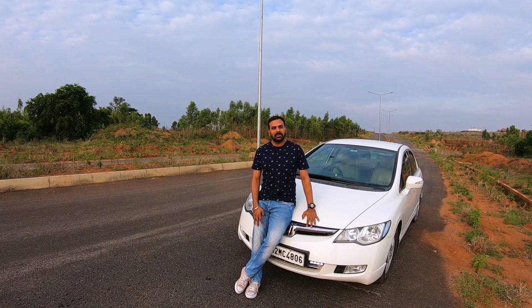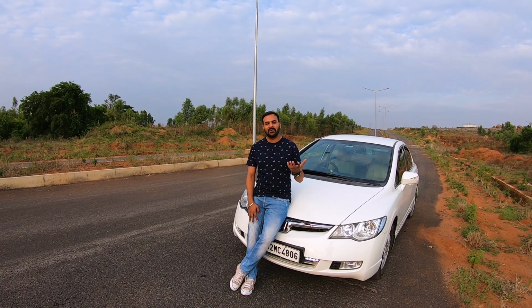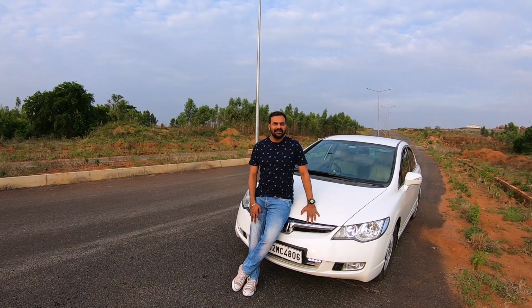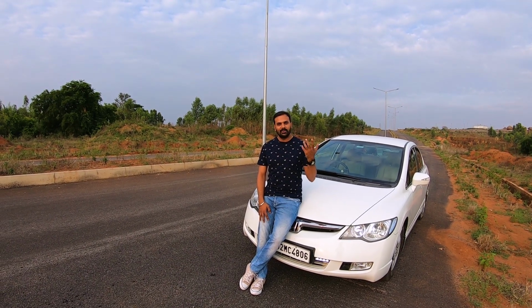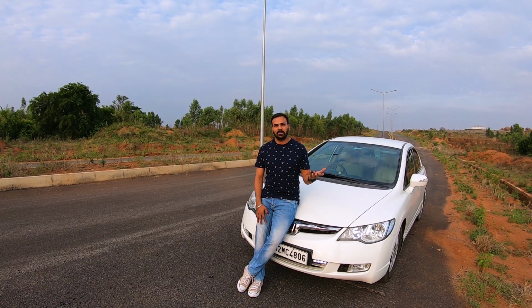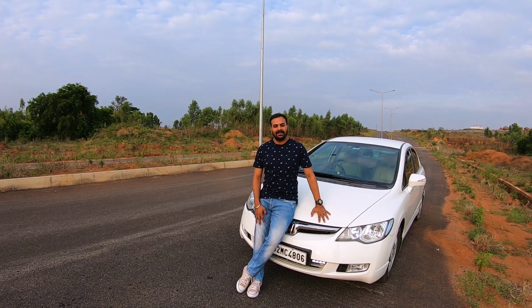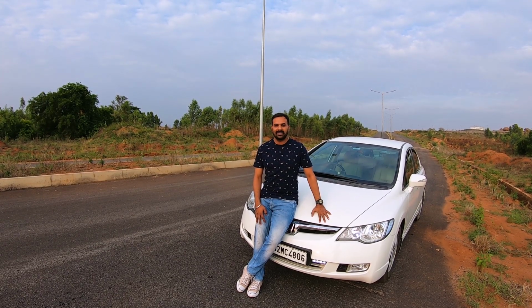And then we test drove the Optra Magnum diesel. I really wanted to own a diesel vehicle back then. It was a hoot to drive. The engine was really good. I'm not sure of the capacity of the engine, but it was something about 120 bhp at that time for a diesel engine. It was an amazing car to drive.